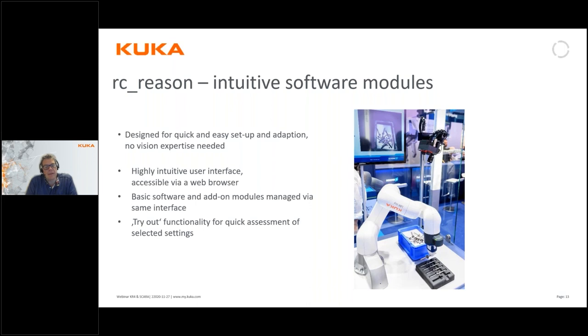It is a little bit more space consuming and a bit larger installation, but at the end of the day, you will have a bit shorter cycle time in your application. But both applications or installations are quite possible to do with the cameras.